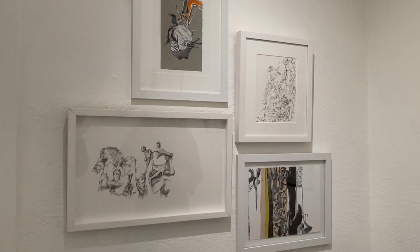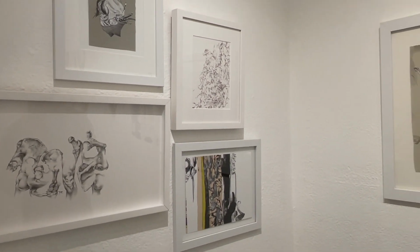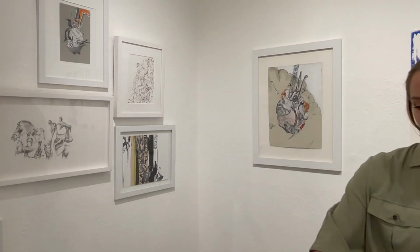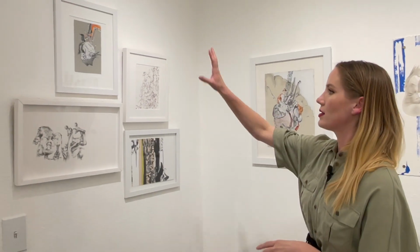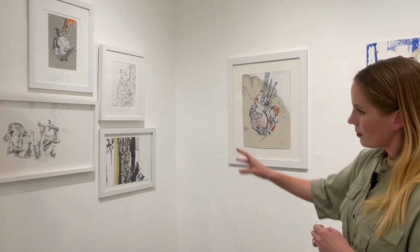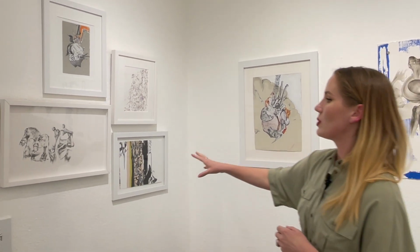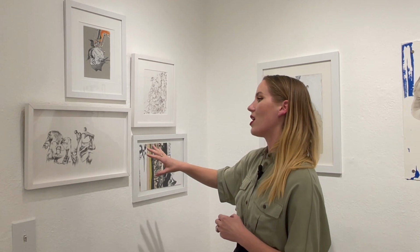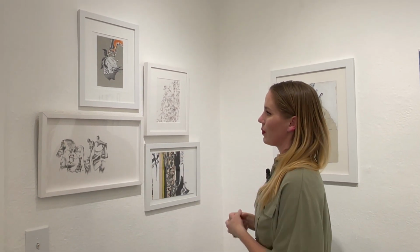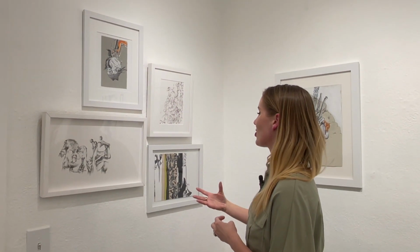So we have a cluster of individual framed works here. But again, I just allow myself to work on the gallery floor, moving them around and even trying several different layouts on this wall until I felt like there was a unity that came about. But again, each of these pieces has its own individual content and can be appreciated just by itself. But I think that they really do bring out these contrasting approaches.